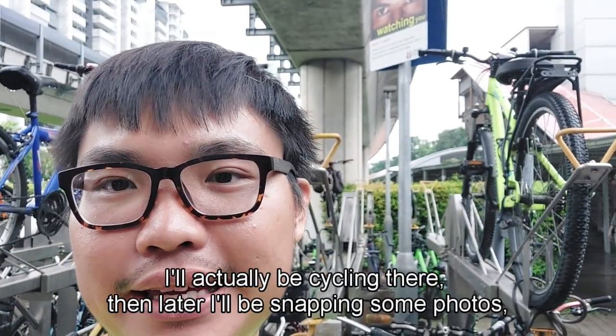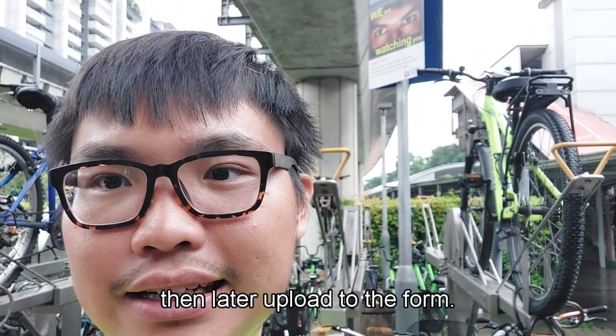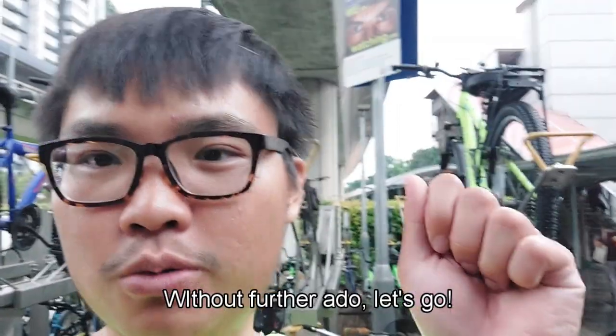I will be cycling there, then later I'll be snapping some photos and uploading them to the form. By the way, the form is by the LTA, or Land Transport Authority, in Singapore. So without further ado, let's go. Woo!